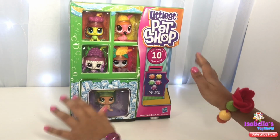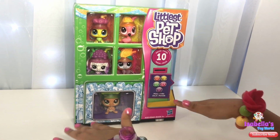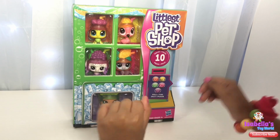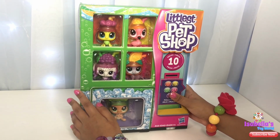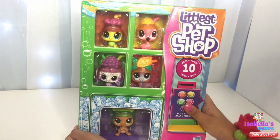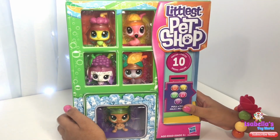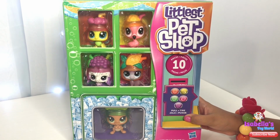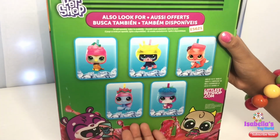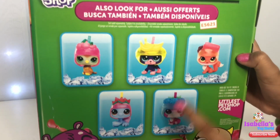Today I am super excited because I'm gonna be unboxing Littlest Pet Shop for my very first time. Yay! So guys, I love this packaging because, I mean, look at it. It is very cute. It does look like a vending machine. That's so cute, guys. And here you can boop, and then put your coin in and then get one of these. And in the back, here's the other ones that you can collect. I love them, all of them. Especially this one and this one.